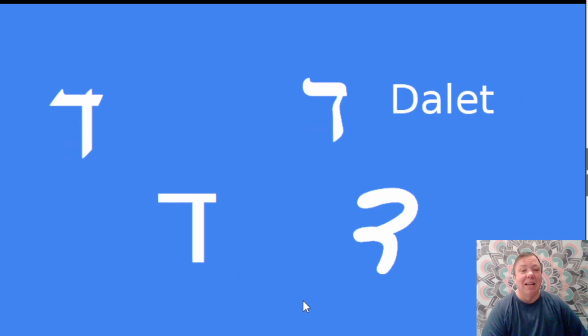Next we have Dalet. Dalet is like a doorway. Do you see the doorway here? Here's the top of the door, and here's the door frame. It's a doorway, and it says D. And in handwriting, it's kind of like a three that stops. It's not all the way a three, it's just kind of a loop and down.